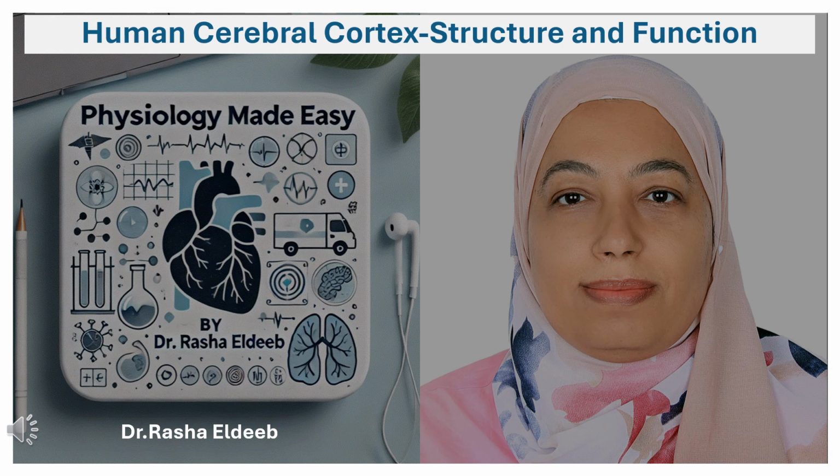By the end of this deep dive, you'll understand how different parts of your cerebral cortex work. You'll know the complex functions that they control, and even learn about what happens if these areas are damaged. That's incredible. Pretty cool, huh? It is. I'm ready to have my mind blown. Me too. But before we get ahead of ourselves, let's start with the basics.